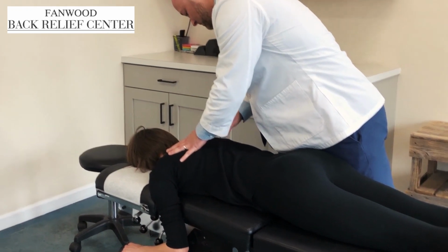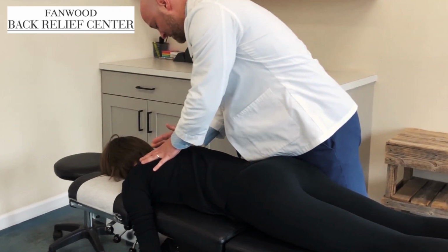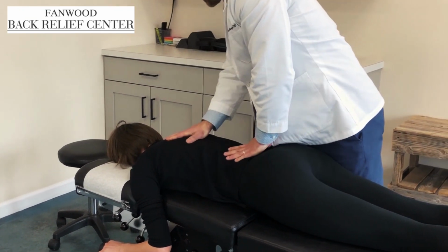Now we're going to start to push on some of the areas that are just not moving properly or misaligned. Take a deep breath in and hold out. Let your shoulders drop. Let it go. Good. You feel that? Mm-hmm. Okay, not painful, right? No.